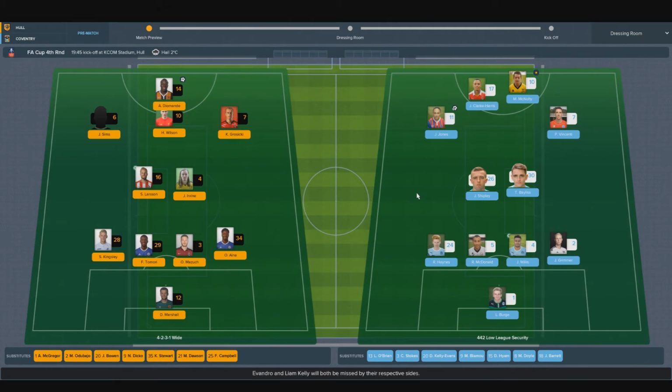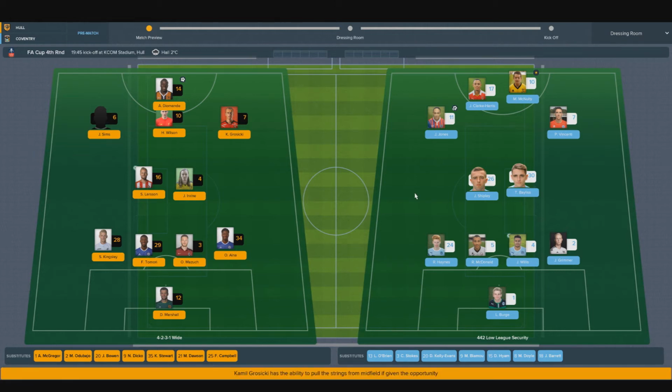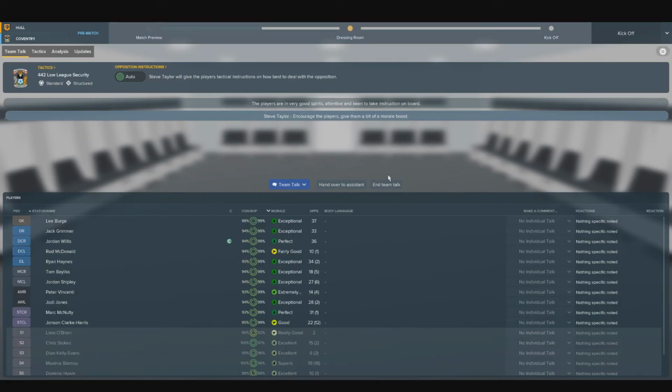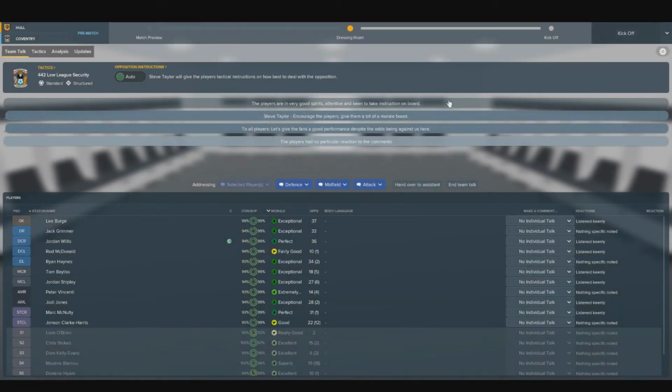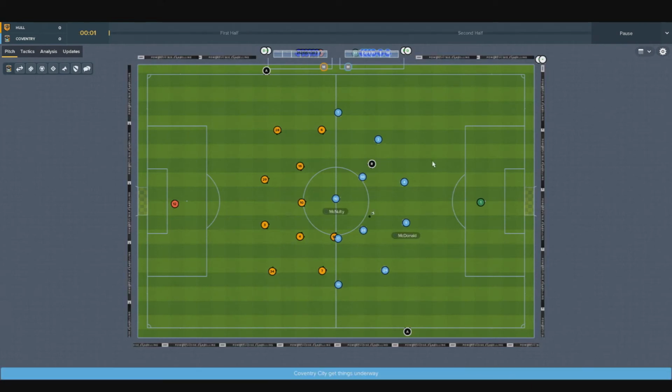4-2-3-1 for Hull. Many familiar faces: David Marshall, Sebastian Larsson, Diamonde, Grosicki. Some very good players in this Hull City team that we're playing today. We're just going to try and go out there and hopefully, with the odds stacked against us against the Championship side, at least get a replay.